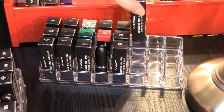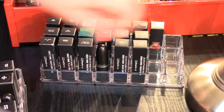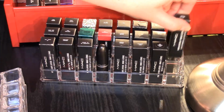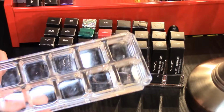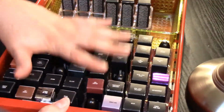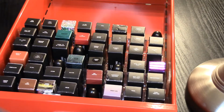I don't plan on having this much lipstick in my future. I'm really gonna try and be a good girl and try not to buy as much lipstick because I don't need this much. So yeah, there's 2 of these now empty and I'm just going to move those aside. And then this little contraption is going to go in the drawer. So now it looks like this in the front, and this is exactly what I wanted. So you can see, I got lots to do here.